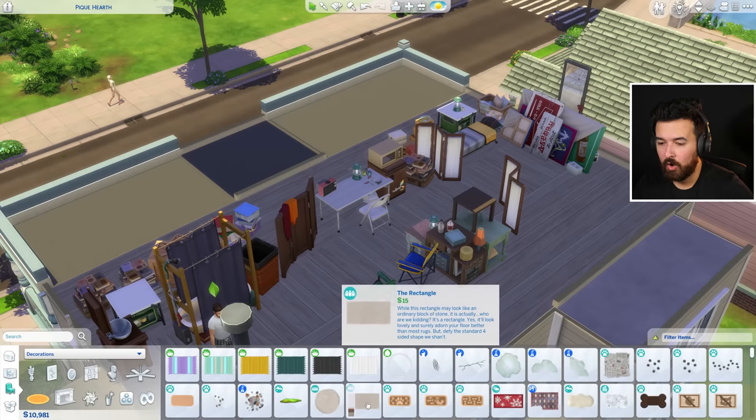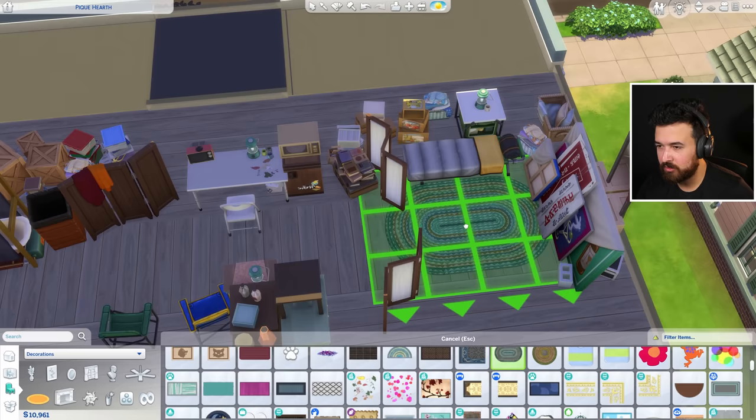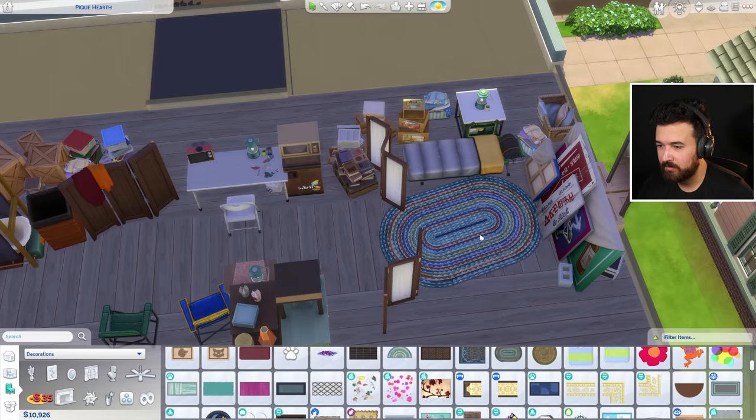Probably a rug or something. Not this, but I was actually just going to add this over here. I feel like there's a bit of mess back there. It's good. Yeah, a nice rug. Maybe one of these cats and dogs ones just for the bedroom area. Just have that slapped down. Yeah, that feels like home now.